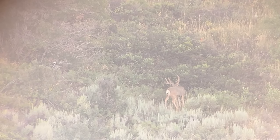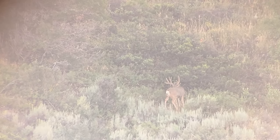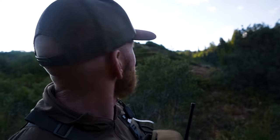All right, we hurry and drop down, and we're in position here. We got Aaron up top watching. This buck is 400 yards from here. I set a base map remote mark. Basically take the same approach we went yesterday. We're just gonna do it better and smarter. Here we go.